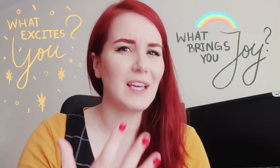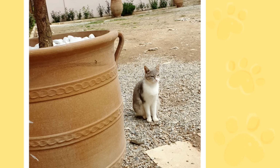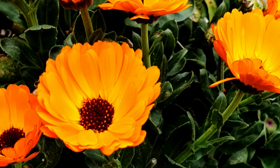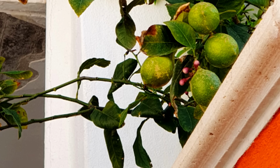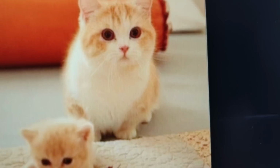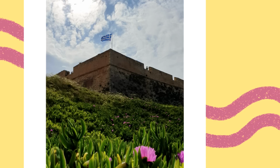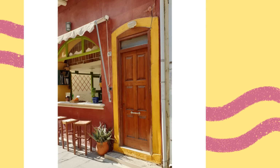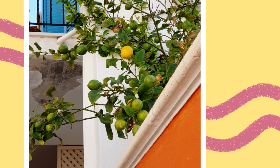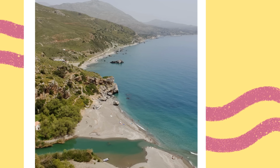Is there a specific color? So the first thing that came into my mind was, of course, my love for cats, and also lots of green and orange and blue colors that I saw when I was visiting Crete. So what I did, I actually just Googled cute cats and I found really cute pictures. And then I remembered I took a lot of pictures when I was visiting Crete, so I thought maybe we can combine some of them somehow together, because I took a lot of pictures of flowers and orange trees, and yeah, I really like this color scheme, so it really made me so happy to look at.